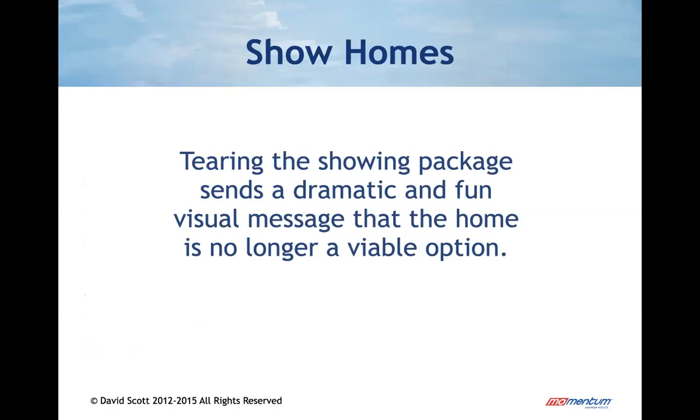off the table then. Because what you don't want them to do after looking at 5 homes is go home and keep thinking about 5 homes. You want the ones that they said yes they would buy if it's the last one on the market, that's the one that you want them to be thinking about. It might be 2 of the 5. So this sends a dramatic message that says, okay, this home is no longer a viable option. So when you go home, I don't want you to even think about this house.